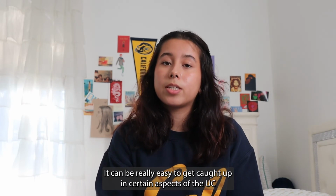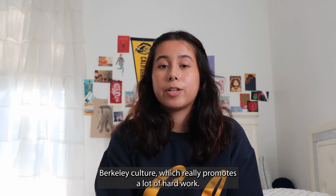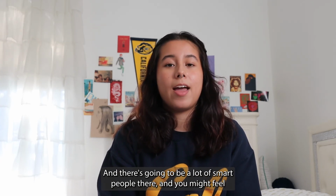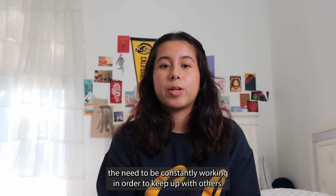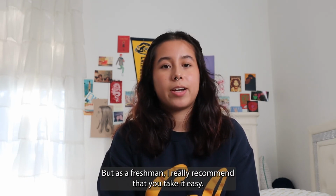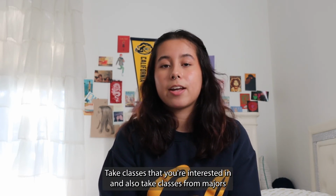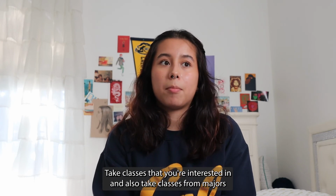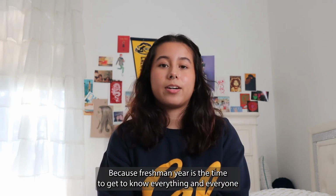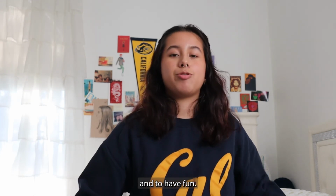It can be really easy to get caught up in certain aspects of the UC Berkeley culture, which really promotes a lot of hard work, and there's going to be a lot of smart people there, and you might feel the need to be constantly working in order to keep up with others. But as a freshman, I really recommend that you take it easy, take classes that you're interested in, and also take classes from majors that you might not normally explore, because freshman year is the time to get to know everything and everyone and to have fun.